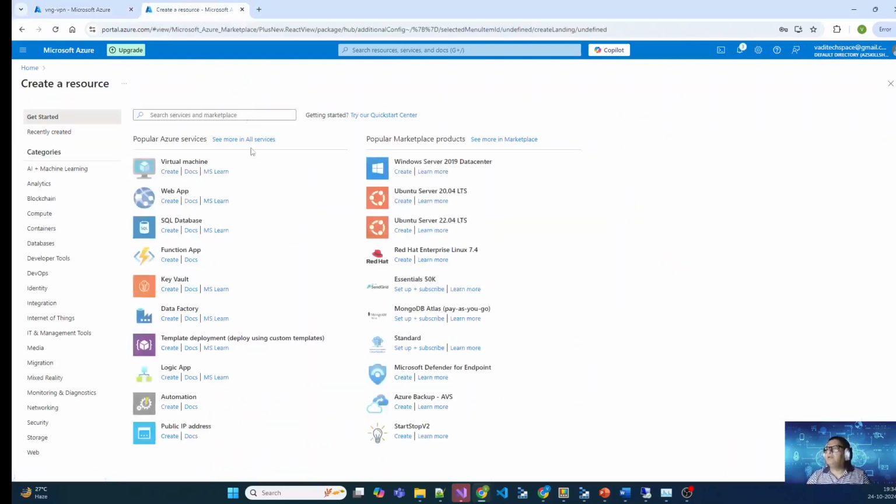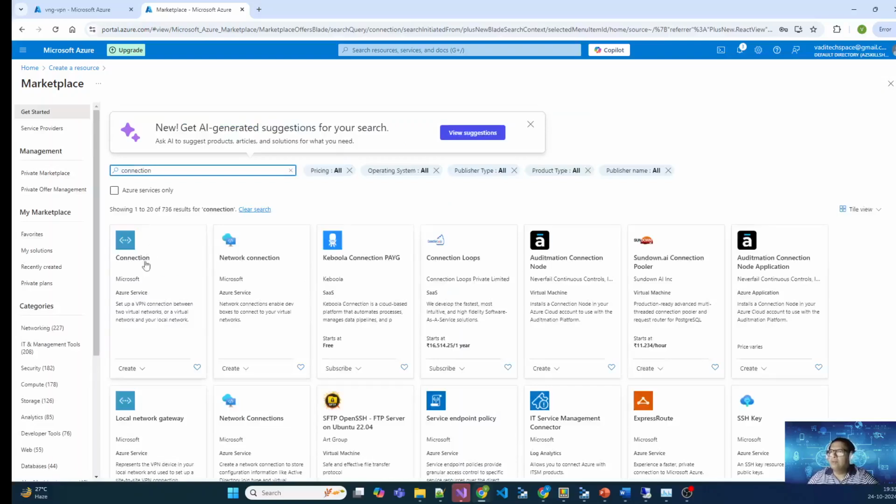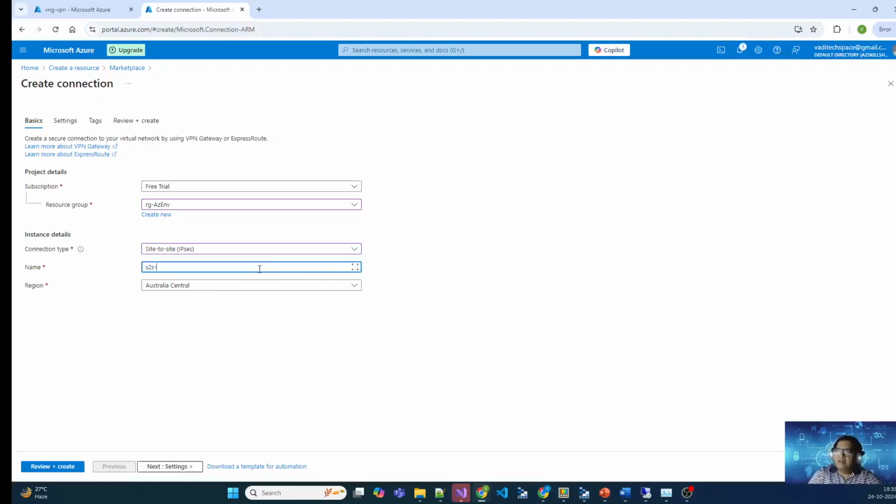Okay, I'm going to click on new resource. I'm going to say connection. Under connection, Microsoft, I want to say create. Here, I'll take the Azure environment itself. There are various connection types. You can connect VNet to VNet as well. Here I'm going to select site-to-site, and the name is, let's say, connection AC to on-prem.